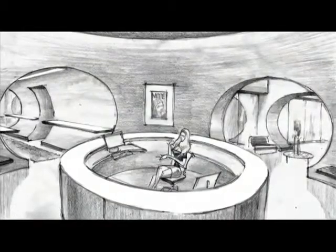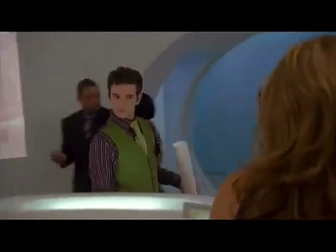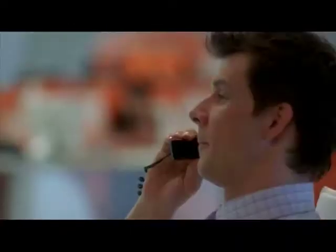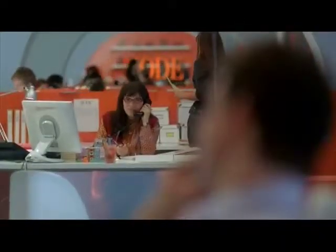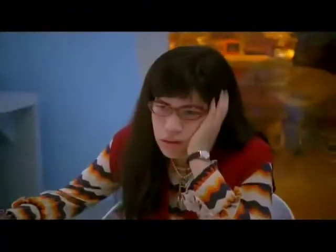The motifs that Mark introduced into the pilot, we carried through into the series, with the circles in the ceiling, the circles in the set. And the way it's designed, you can actually see through from Daniel's office all the way through to the conference room, through all these layers of glass. The Mode set is just fantastic. It's beautifully designed. There's not a bad angle in the place.